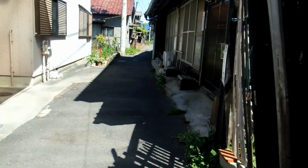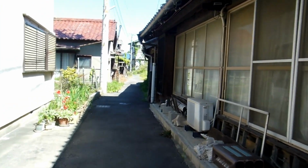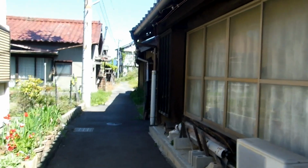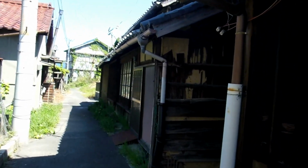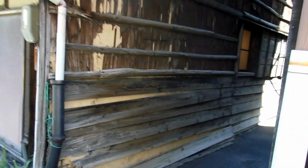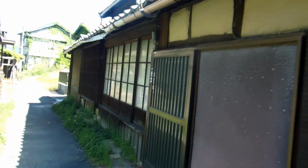Some parts of it you can actually get a small K vehicle down, so one of the small cars, but some parts like this obviously you can't. But people live here. If they do have a car now, they'll park it somewhere else and they'll just walk to their house. It's a classic, isn't it? Someone's still living in that one too.